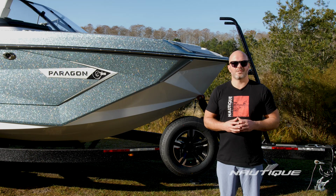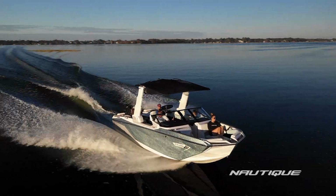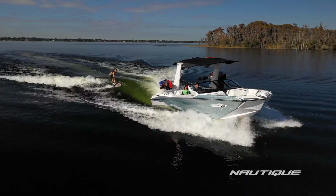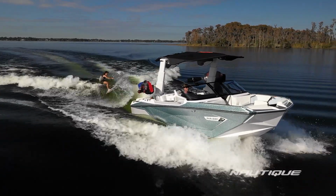So what makes this boat such an amazing performer? Well, it's all about hull design. We have an entirely new hull design here on the G25 Paragon. We've optimized the way this boat moves through the water to give you a more scalable, more customizable wake and wave. The boat is heavier, so it rides smoother through the chop. It's got a taller freeboard, so it's an even drier ride when you're out there on a rough day.